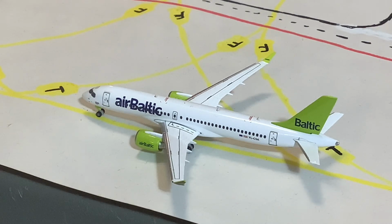So very cool right there, but wish the passengers on this aircraft well as they make their way out to Iceland. A very cool destination. Kind of wish I was joining them on that flight, honestly.